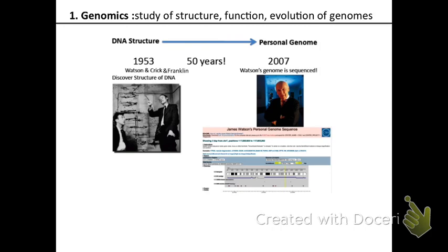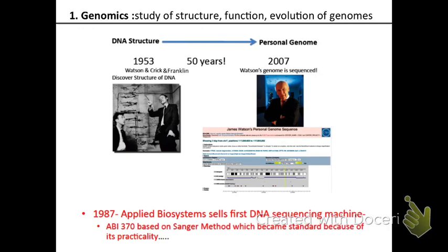And the ability to sequence genomes gave rise to a new field of science, which we call genomics, right? Genomics is basically the study of the structure, function, and evolution of genomes. The reason this new scientific field developed is that advances in technology push the science into new territories, right? And that technology was the development of the first DNA sequencing machine by Applied Biosystems, which was cheap enough and practical enough for a lot of labs around the world to adopt. It was based on the Sanger method, which you all know, which is a standard way of very accurate sequencing. And that was 1987.